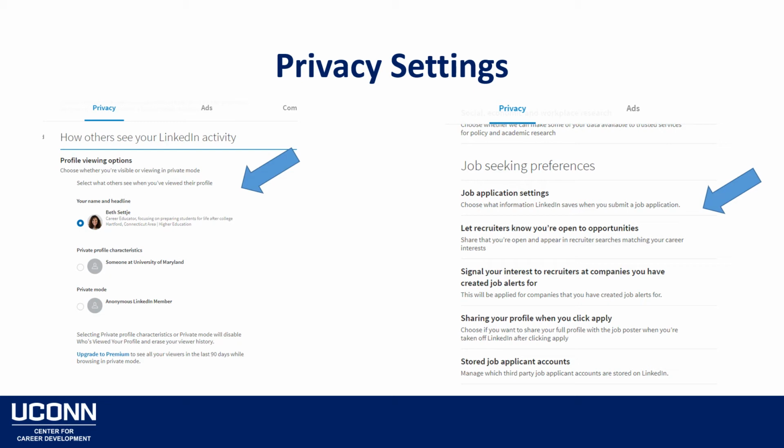However, you should set your privacy to a level you feel comfortable with, and that might be more private, especially when you're setting up your profile. You can always go back into settings and change it.